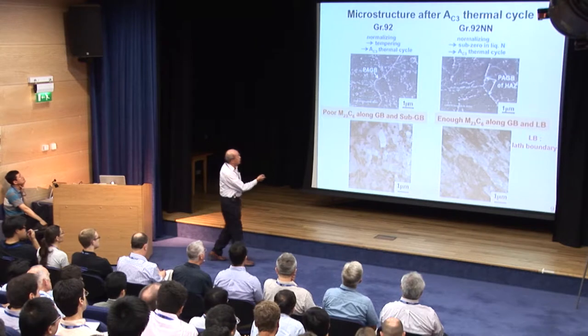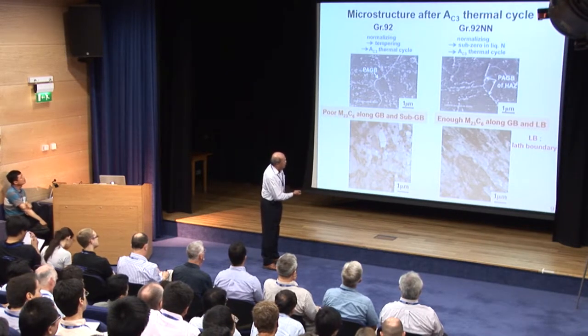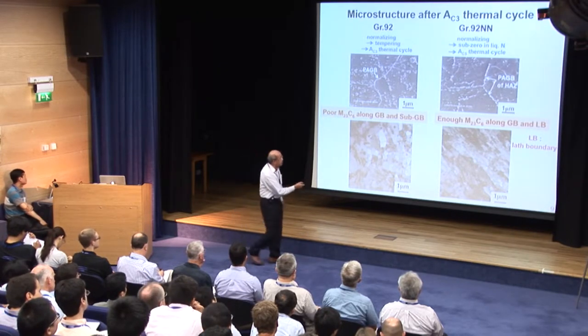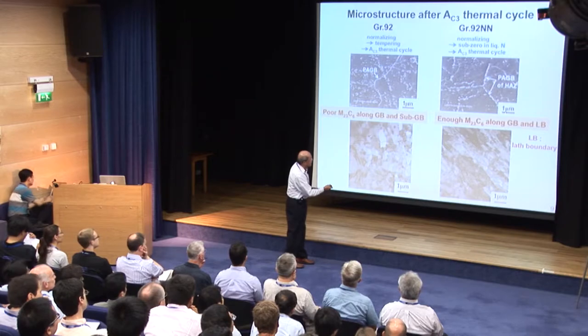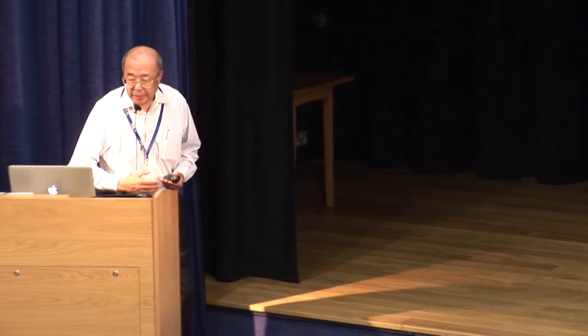On the other hand, grade 92 NN exhibits a lath martensitic microstructure. And I'd like to emphasize not only prior austenite grain boundaries, but also lath boundaries are covered by enough M23C6 carbides. It means no reduction of boundary and subboundary hardening.